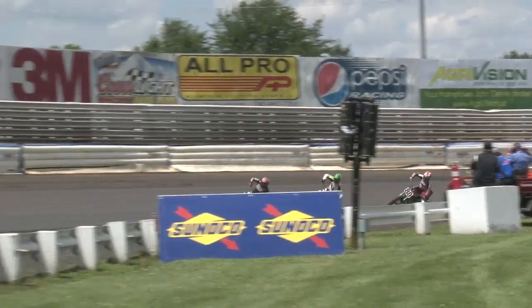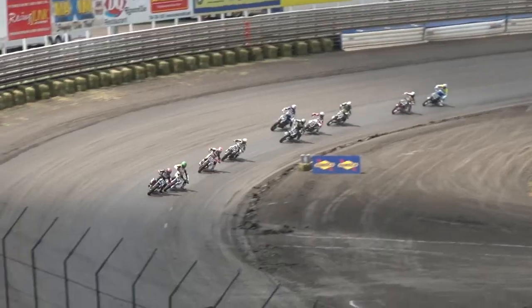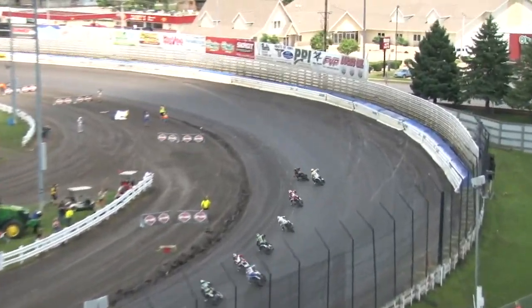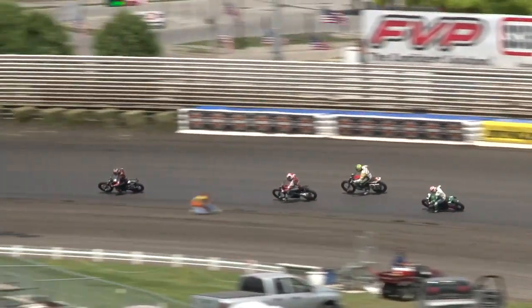Johnson slides up to the 2 spot, so it's Smith and Johnson, first and second, bringing them off of turn number 2. Here they come back at us. It's Smith, Johnson, Bonzi, and Shayna Texter on the 25A. Robbie Pearson back there in the 5th spot. Johnson goes off the racing surface. Now he ducks back onto the groove.